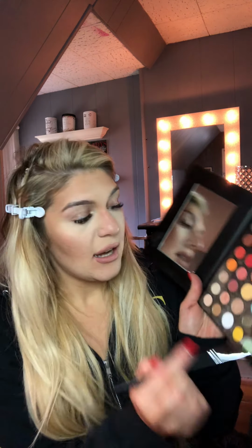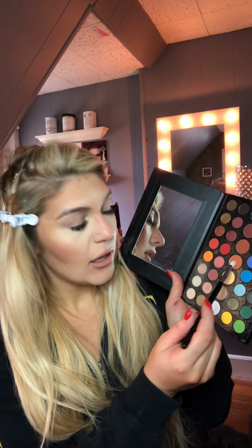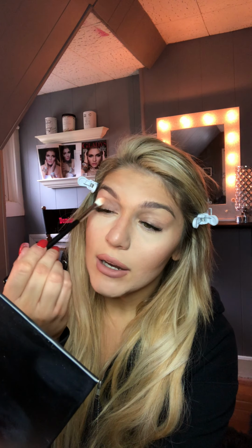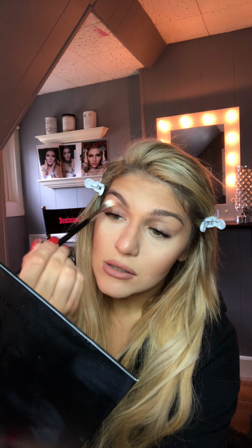So, okay, I'm gonna start off real quick with the eyes. First I'm gonna dive into this color right here, right in the middle. Brush some excess off. You gotta be careful because a lot of these are pressed pigments and they're insane. It's a good thing, but when you don't really do makeup a lot, you just gotta be careful with blending it. So I'm just gonna put this right into the center, into the crease as a transition shade.